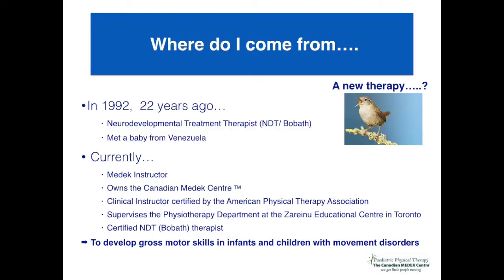In 1992, I met a baby with cerebral palsy who came from Caracas, Venezuela. She was being treated by Mr. Cuevas there and by me here in Toronto. After each visit, I was impressed by her improvements. Prior to 1992, I was mainly using the neurodevelopmental treatment or BOBAT intervention.